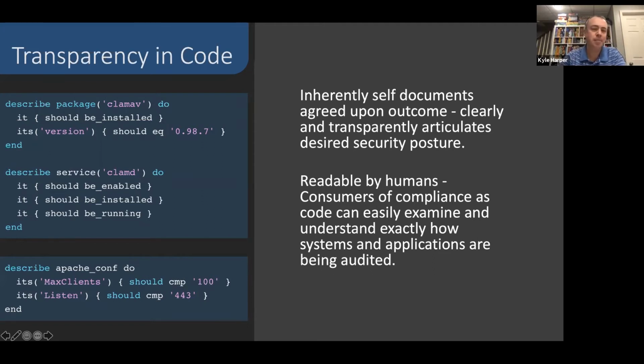So for example here, I would argue that even someone who may have never seen compliance as code probably can look at this and have a pretty good idea of what this InSpec is describing, right? In this case, it's asking that there's a ClamAV package that should be installed, and this version should equal 0.987, right? It also wants the service to be enabled, to be installed, to be running. In another example, the Apache configuration, this max clients should be 100. It should be listening on port 443. Even if you're not really familiar with InSpec, I would argue that one can take a look at this and have a pretty good idea of what's being asked of the system.